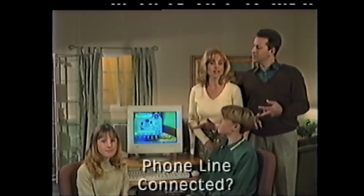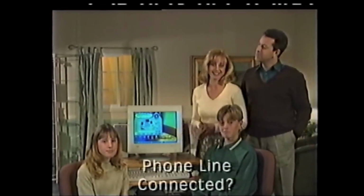Such simpler times. Oh, also, if a modem is involved, is your telephone line connected? Yeah, I'm sure younger people are tired of hearing all of us bitch about dial-up and how awful it was, but it really was awful. You had to kick somebody off of the phone to use the computer sometimes, and then it also just sounded like you were murdering the spawn of Satan himself every time you used it.